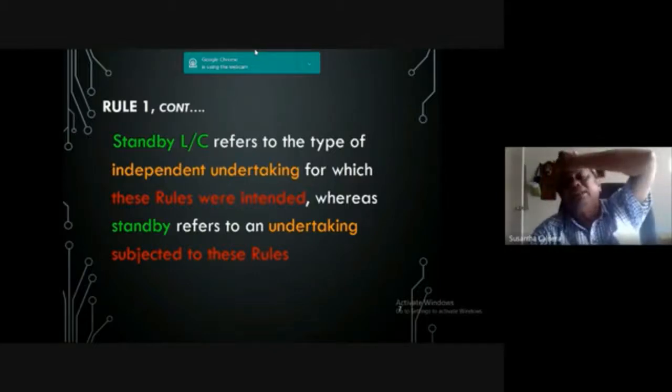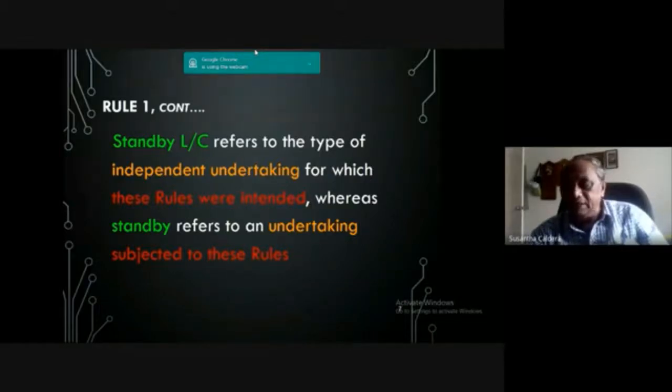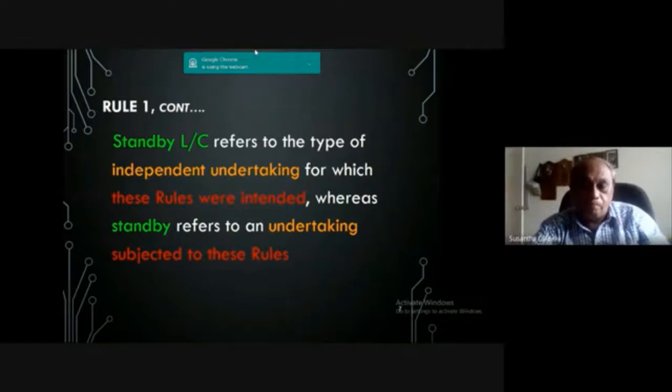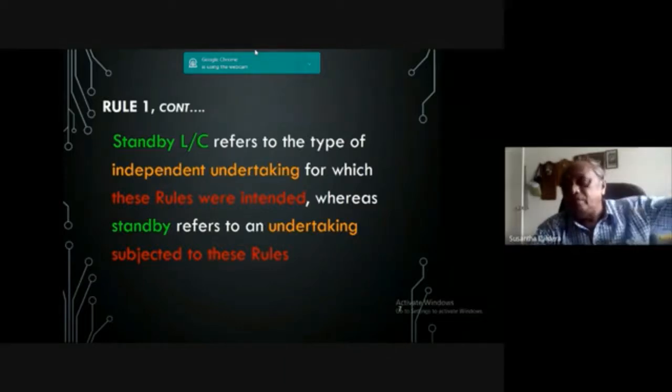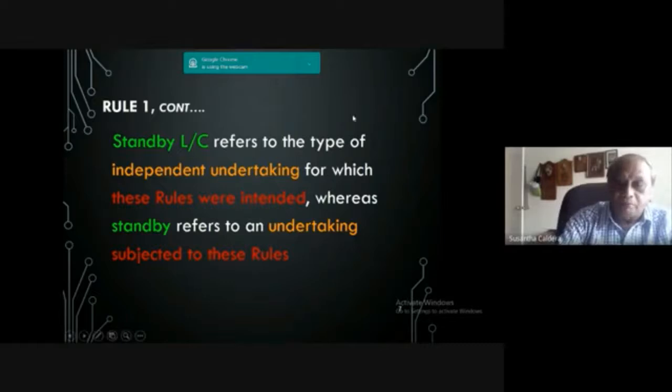Now, are normal LCs also an independent undertaking? Is it an independent undertaking? Normal LCs? Yes or no? Yes, sir. Same thing. It is an independent undertaking against the sales contract. We only rely on the terms and conditions of the LC. Okay.